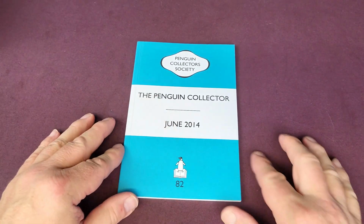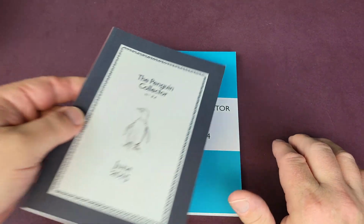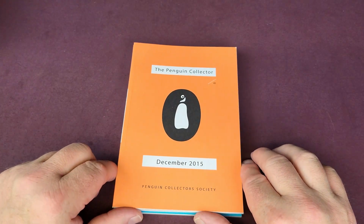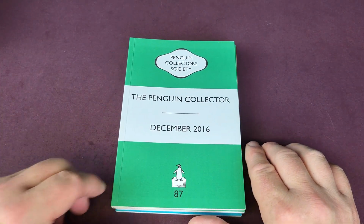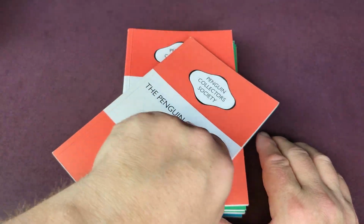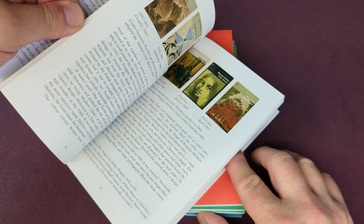This is just 10 years ago now, June 2014, so in Pelican Blue. 15. And obviously they're quite nondescript on the front, some of these, but inside, full of penguin goodness, you could say. Absolutely stacked full of it.